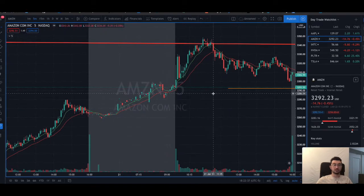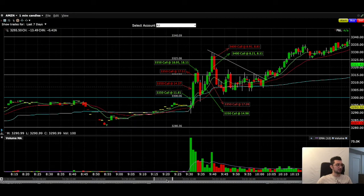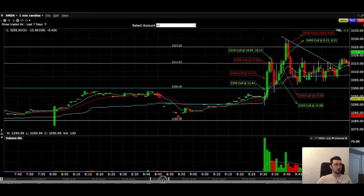This is the 5-minute chart on Amazon. I only traded during these 2 candles basically, and I ended the day there. So let's go to Interactive Brokers to show you my entry and exits and my mindset behind getting into this trade. So first of all, pre-market high and pre-market low will be a level for me to watch.